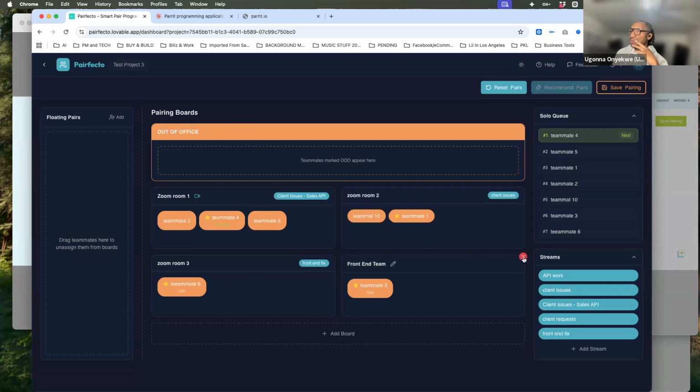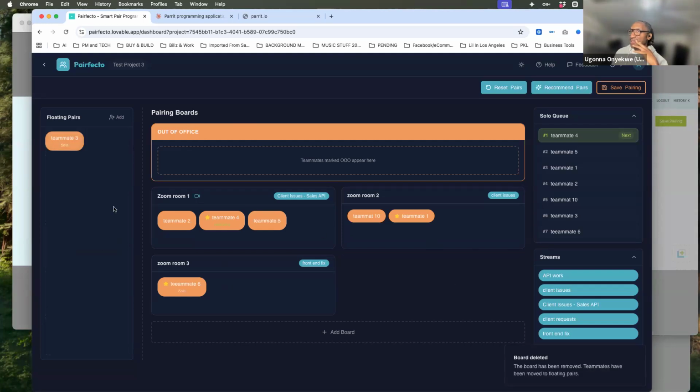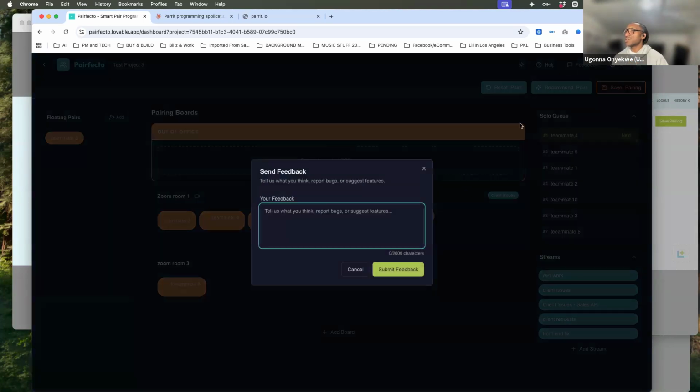Oh, you can also delete the boards, for example. If I delete this, the person gets moved back automatically to solo. Yeah, I worked with Parrot every day with my dev team, so I had a good sense of what was missing, what they needed. So I'm pretty confident that this will be a huge improvement on the current tool that we're using. But if there are things that need to be improved, there's also an opportunity here to submit feedback. This comes to me.